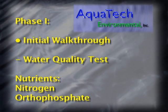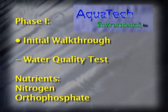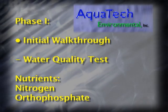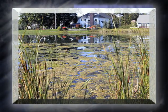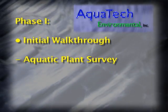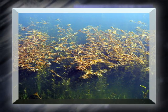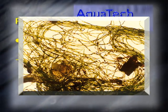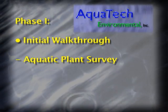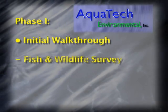These compounds act as fertilizer to aquatic plants and algae, and they are typically elevated in ponds with an overabundance of aquatic vegetation. An important part of the initial walkthrough is the aquatic plant survey. We take samples of algae, rooted plants, or even microscopic planktonic algae. The density or percent cover is recorded for each type of plant.